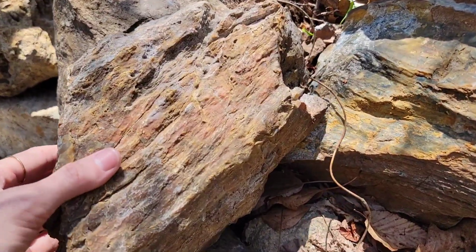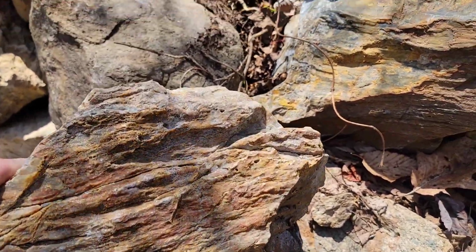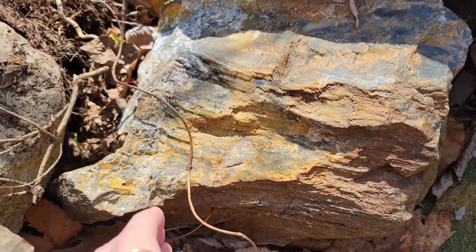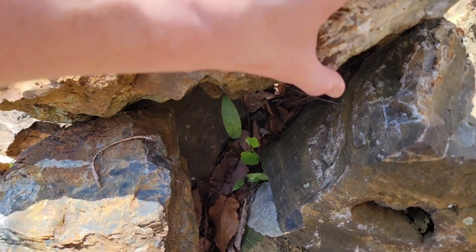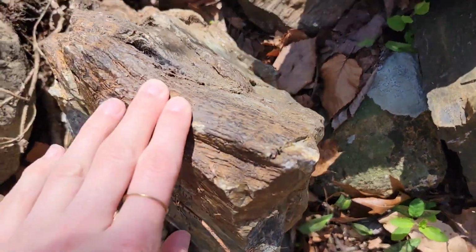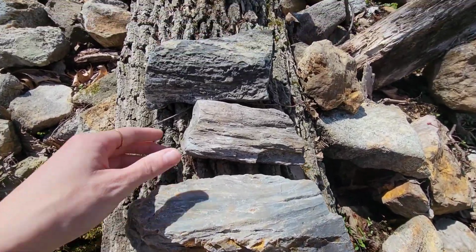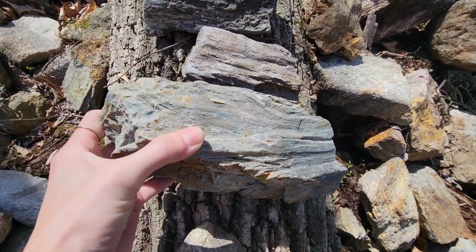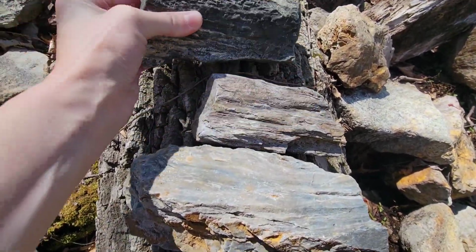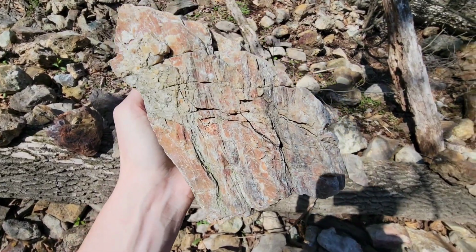Here's an example of some of the petrified wood that we find. It's very colorful. And I feel like it's turned into some kind of a chert. Here's another one. Very smooth. Okay, here's some smaller pieces. The colors are really pretty on this one. And I'm gonna keep looking. That one's pretty orange.